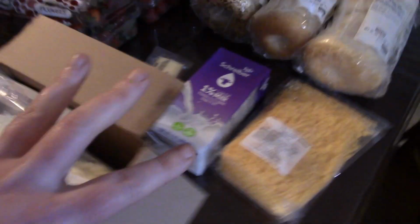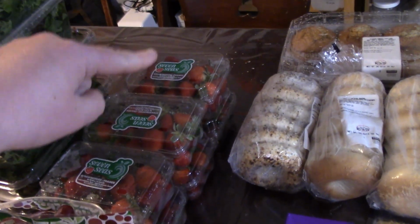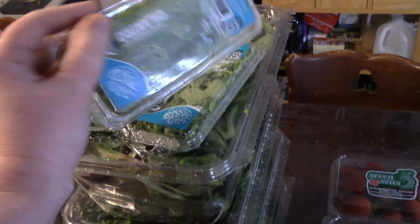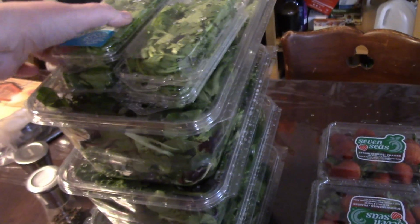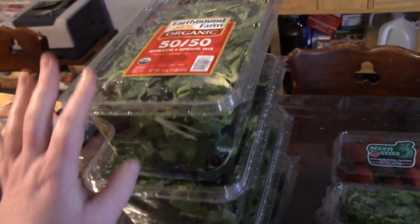We'll get to this here in just a second. There are 6 strawberries, which means the older couple kept 2 for themselves. Again, not a problem. That's a portion. We'll get back to this here in a minute. We have 4 cilantros here. Fantastic. This is probably my number 1 herb that I use all the time. That's 4 portions, and then we have 4 portions of this spring mix.